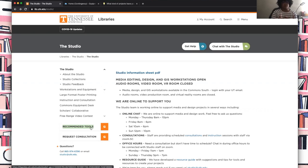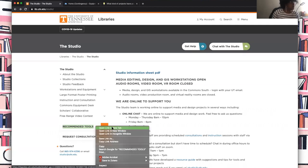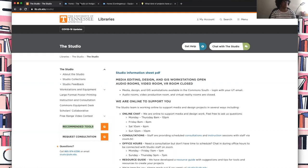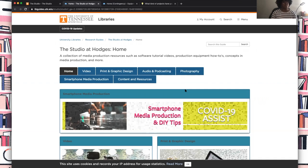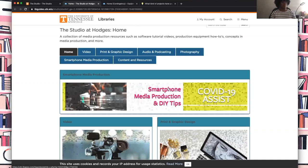So earlier I was talking about how the studio has made some tools, tips, and tricks for y'all to go through, even though we're not in person, or to visit these sites and just see what we have available. And I'm gonna open this in a new tab and kind of show you what's going on. This is basically a LibGuide, which is an aggregation of information or research on a particular subject. And ours is obviously all media related. And you can go through by the media format and see what we have to offer you.